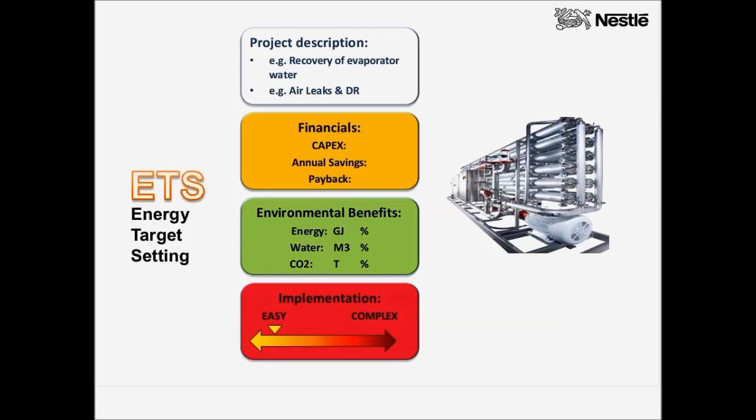So although it might seem quite resource intensive, in terms of the level of insight and real delivery, it has been a significant step forward for us, both at a market and site level. So that gives you a quick overview of Nestlé UK and specifically our Newcastle site from a resource efficiency perspective, specifically focusing on energy.